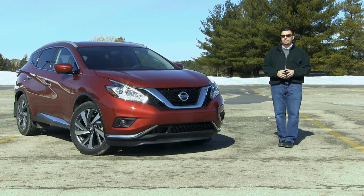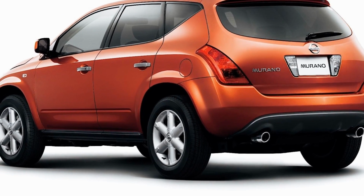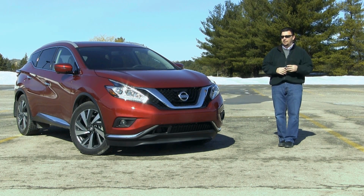Back in 2003, Nissan really shook up the SUV marketplace by launching its first ever Murano. It was a unibody mid-size crossover, one of the very first of its kind at the time, and over the years since then, it's maintained its place as having a very distinctive styling and a fair amount of success as well. Now, last year in 2016, Nissan launched their third generation Murano, which I have here on the test drive this week, and I'm looking forward to seeing how it fares up against its first iteration.